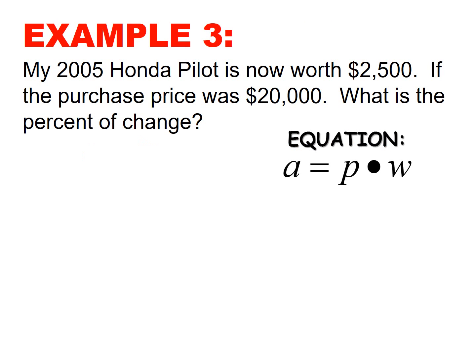So here, my 2005 Honda Pilot is now worth $2,500. If the purchase price was $20,000, what is the percent of change? Okay, so the key thing here is remembering that we have to identify what we're looking at. Is this an increase or a decrease? What is the original amount? That kind of thing. So is it an increase or a decrease? It's now worth $2,500. It was $20,000. Is that an increase or is that a decrease? It's a decrease.